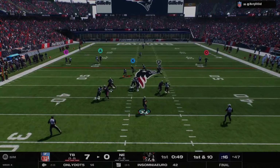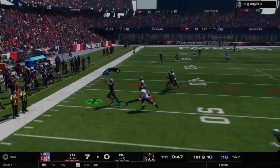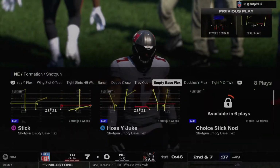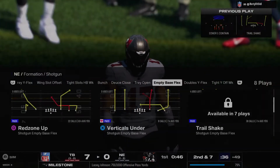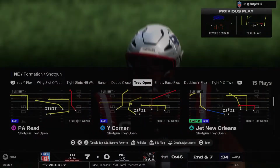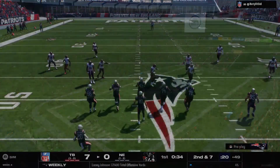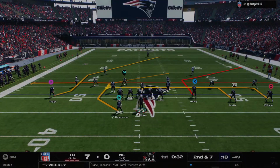Operating from the gun, here's May. He'll get this to Henry. And he'll head out of bounds after a short gain. Well, that's a pretty similar result to a first down run play. Moves it forward, keeps you on schedule, and makes 2nd and 3rd down a whole lot easier to manage.